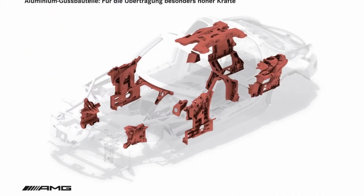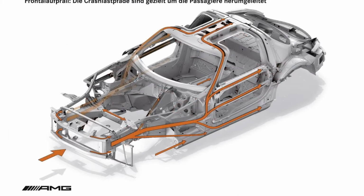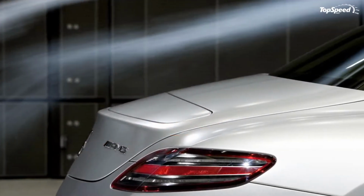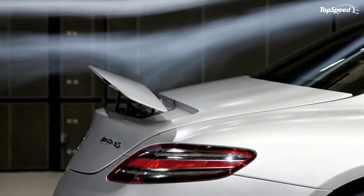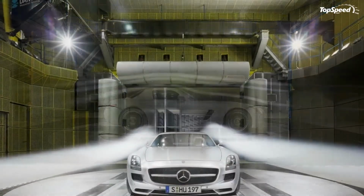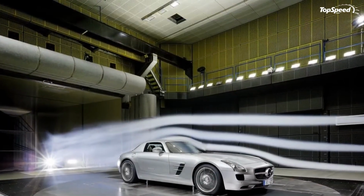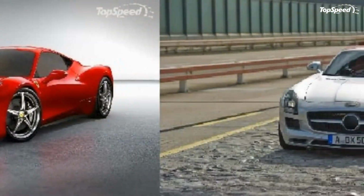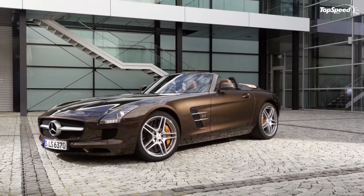The 2012 SLS AMG will be powered by the same 6.3-liter V8 engine located front mid that develops 563 HP and 479 lb-ft of torque. The engine will be mated to a 7-speed dual-clutch transmission, and will sprint the car from 0 to 60 mph in 3.7 seconds, while top speed will go up to 197 mph.